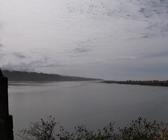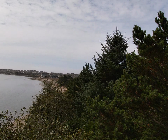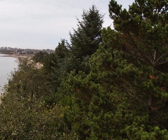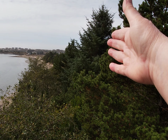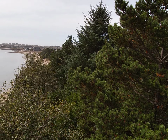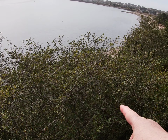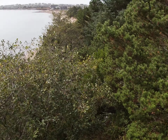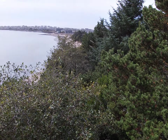Continue looking south, and now a little bit more to the west. Here in front of us, you can see the shore pine, and then the stiff, lighter colored needles of the Sitka spruce. And since we're along the edge of a freshwater river, we have some alder down here. We've got some salal, which you would expect to see, and then there looks like there's some blackberries in here as well.